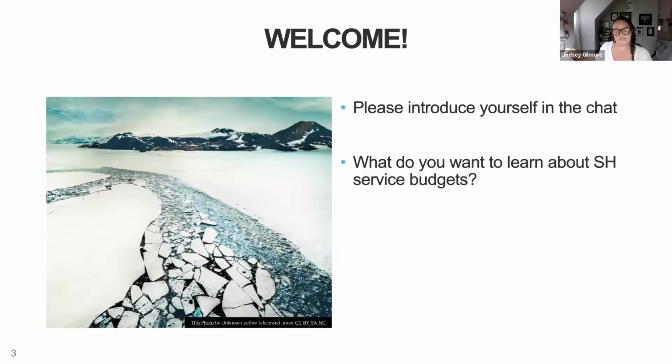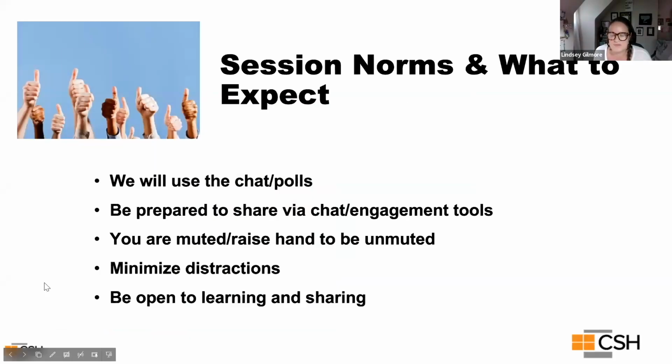We'll pause a moment for you all to drop some of those in. We really want to hear. So if you're a new grantee, awesome. Maybe you're a new grantee and you're going to be developing a new supportive housing project. That's awesome. Keep dropping those in. I'm going to go over what to expect over the next hour or so, and then I'll come back. So just keep dropping in why you're coming here today.